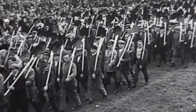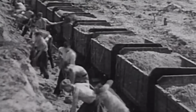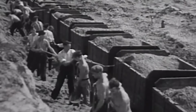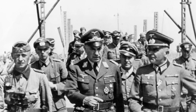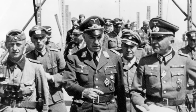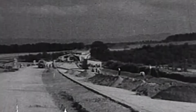This was to be an enormous undertaking, and in order to achieve it, he turned to his gigantic engineering organisation. Organisation Todt. Founded by ardent National Socialist Fritz Todt, he oversaw the biggest civil and military engineering projects in the Reich. From the building of the Autobahn to the Siegfried line.